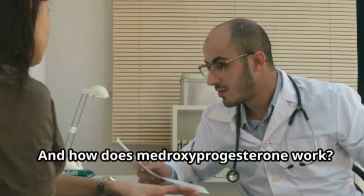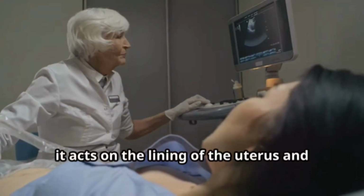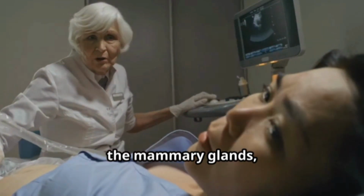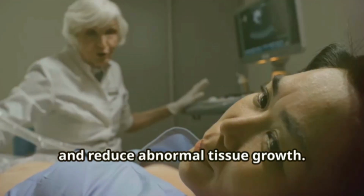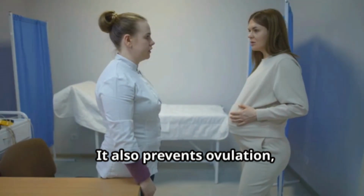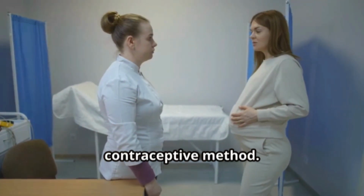And how does medroxyprogesterone work? Well, it acts on the lining of the uterus and the mammary glands, which helps regulate the menstrual cycle and reduce abnormal tissue growth. It also prevents ovulation, which is why it is effective as a contraceptive method.